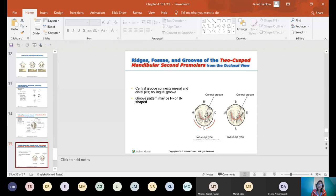And if you look here, here's the central groove forming a U. Here's the buccal cusp, here's the lingual cusp, so two cusps. This is a transverse ridge right here. Or you can have it form an H where it has extra grooves and it forms an H. Again, you still have your buccal cusp, you still have your lingual cusp, and you have a transverse ridge right here. But it forms an H because you've got extra grooves.